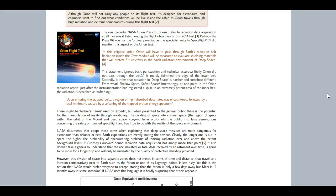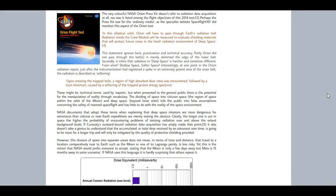Perhaps the press kit was the first ordinary media, as the specialist website Spaceflight 101 did mention this aspect of the Orion test. In this elliptical orbit, Orion will have to pass through Earth's radiation belt. The radiation inside the crew module will be measured to evaluate shielding materials that will protect future crews in the harsh radiation environment of deep space.